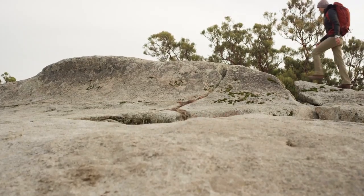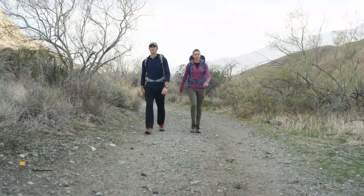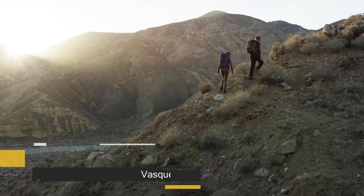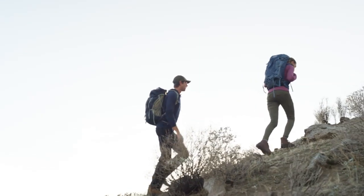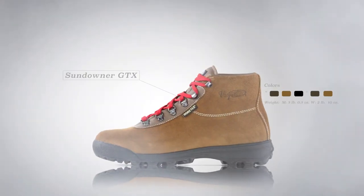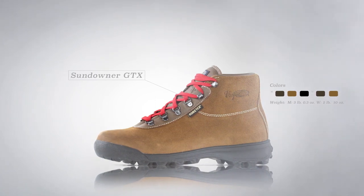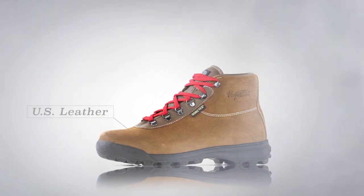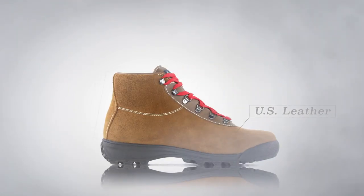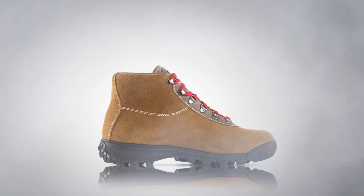Updating the classic Sundowner Gore-Tex to give the fit, feel, and look of the original Italian-made classic. The Sundowner Gore-Tex debuted over 30 years ago and quickly became a favorite among outdoor enthusiasts. The updated style incorporates the original last and classic look that made the boot so popular. Using U.S. leather, tanned in Red Wing, Minnesota, for the upper, the Sundowner Gore-Tex has a heritage-inspired look that resonates with hikers of all generations.